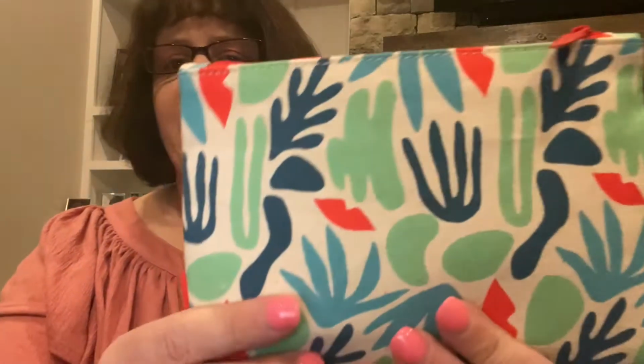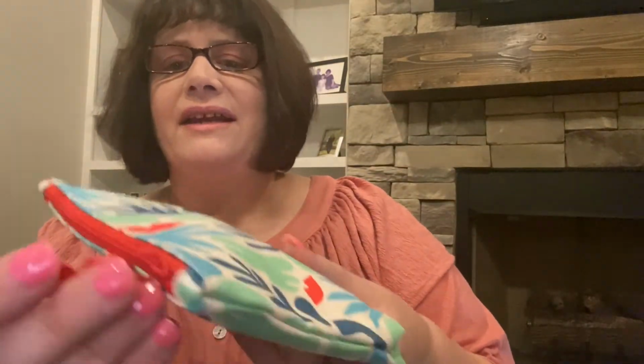And this is the bag this month. It is kind of like a canvas material. It's very colorful, has cute little lips, and those lips are on here, on the pull. And let's see. It says Force of Nature on the inside, and it's red.